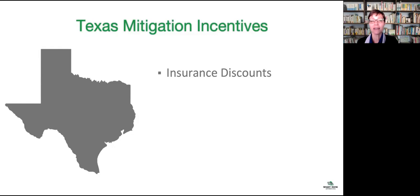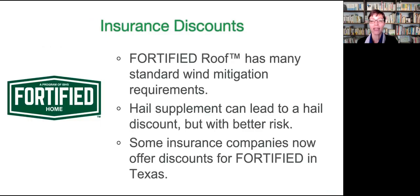So Texas mitigation incentives, we're just going to talk about discounts. If you were here yesterday, we talked about TWIA and some other things. This is not as applicable inland, so we're not going to talk about that. So for insurance discounts, fortified roof actually mimics a lot of the wind mitigation discounts. So a fortified roof will qualify for mitigation discounts as well as for fortified roof discount. State Farm does offer fortified discounts in all 50 states. So I encourage you to find out what that is in your area, and it's going to vary in your area.